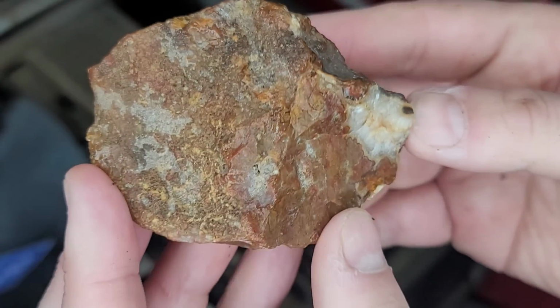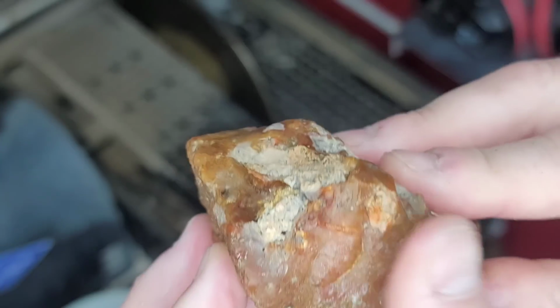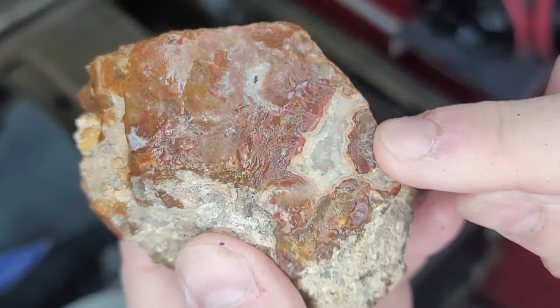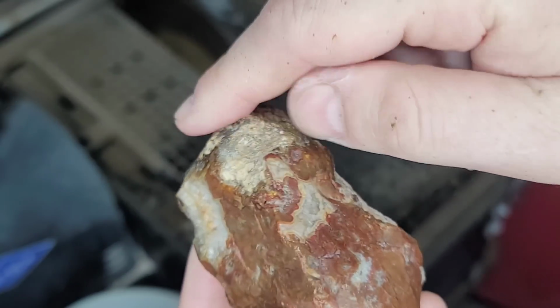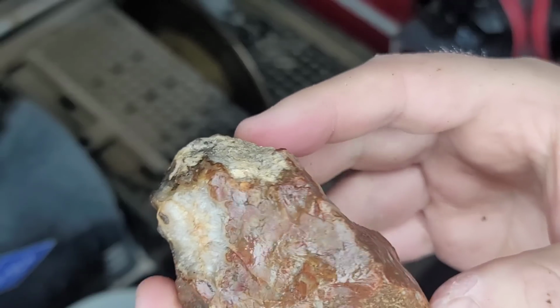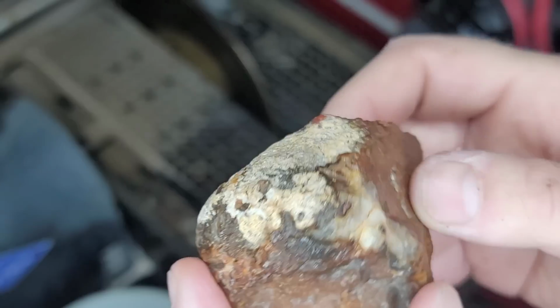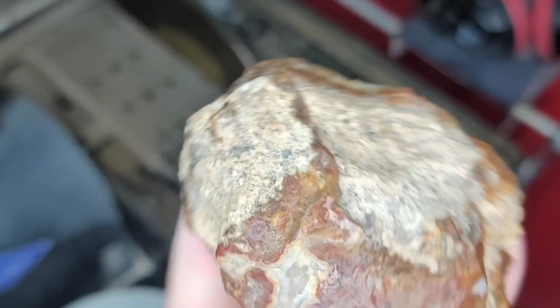This one here, it's a tough one. It's a partial for sure. It's not a full round. It's not a full nodule or anything. But there is a window here and a window here. So I'm going to cut it right across lengthwise like that and see what kind of... It looks like it's going to be a plume with some banding. It's fortification with plumage. So let's see.